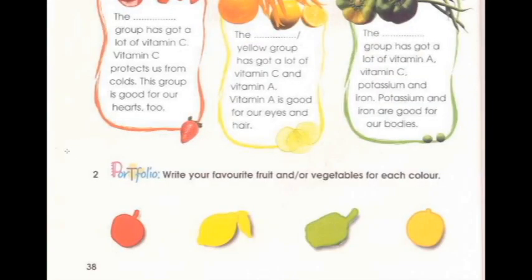My dear friends, we must do exercise number 2. Write your favorite fruit and or vegetables for each color. Напиши про свои любимые фрукты или овощи для каждого цвета. The answer. Garnet, strawberry, tomato, melon, pineapple, and corn. Number 2. Apples, grapes, cucumbers, kiwi, green pepper. Orange, persimmon, apricot, carrot.